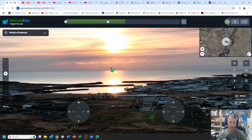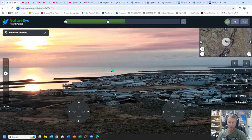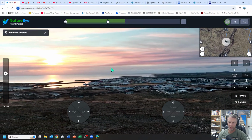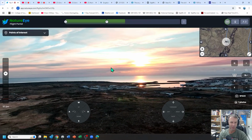Beautiful view. You can even see LD way out there in the distance. Yeah, great weather.